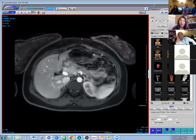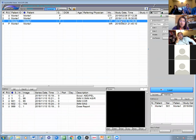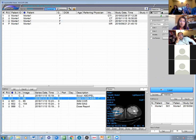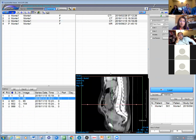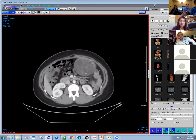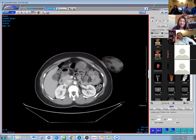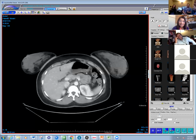It was a typo. In the impression it was Gossypiboma, but in the body of the report they didn't pick up the typo, so it says classic hygroma. The patient was then sent for a follow-up CT with the indication of abdominal mass plus lymphangioma on MRI. Did you say classic hygroma? Yeah, somehow classic hygroma ended up as lymphangioma. I don't know how, but that was the indication.